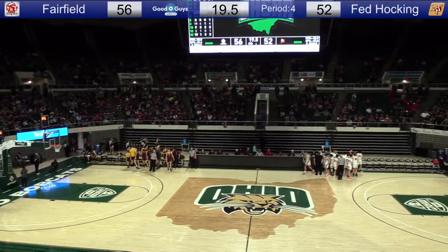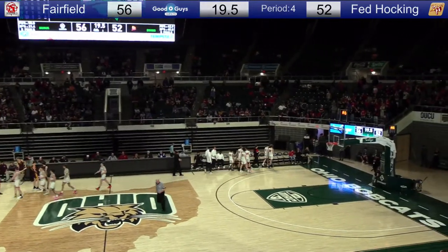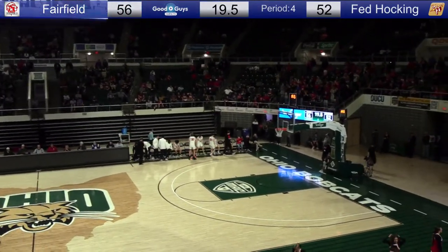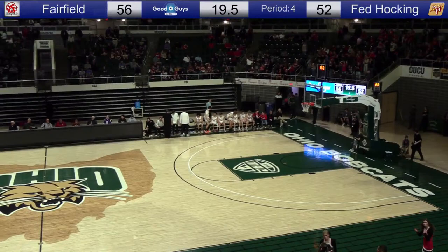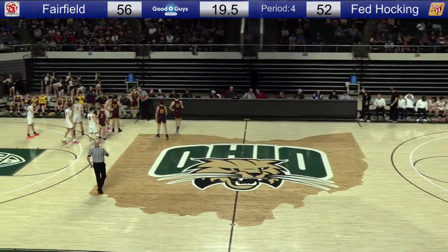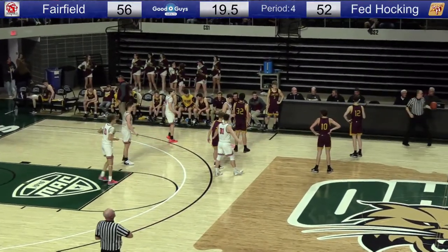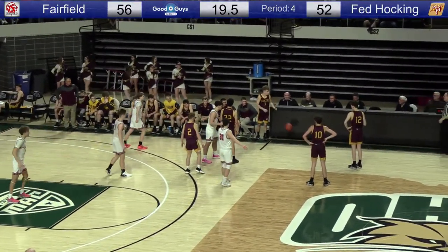We just got a nice request from a very knowledgeable basketball fan, Mr. David Gifford. He wanted to know how many three-pointers by Federal Hocking. They have 8 three-pointers in the game thus far. And 56-52 the score, as Tariq Cottrell will put the ball in play.